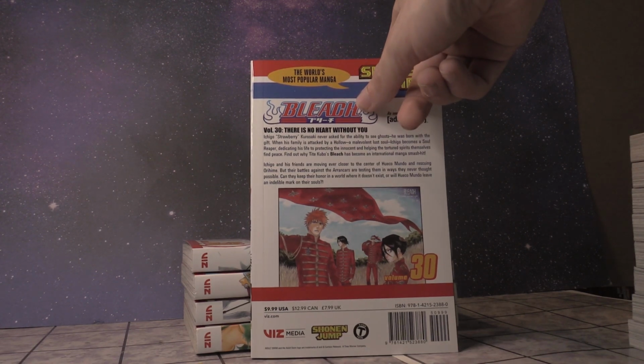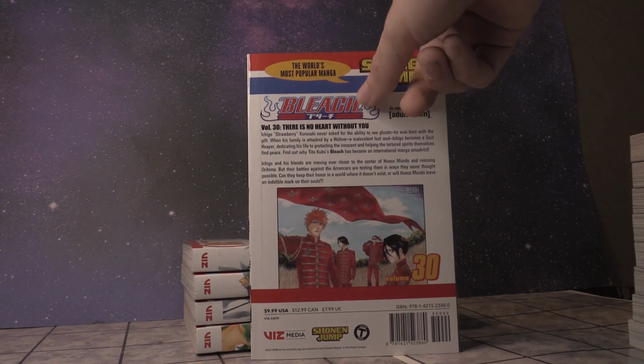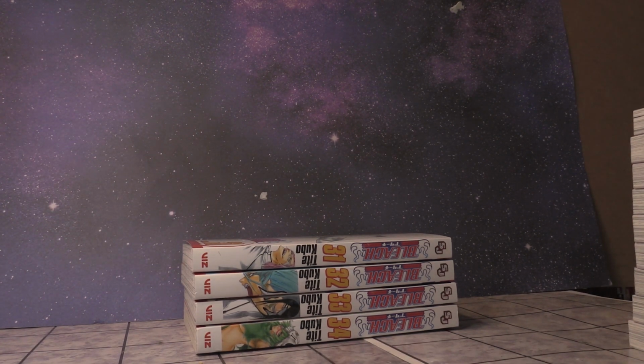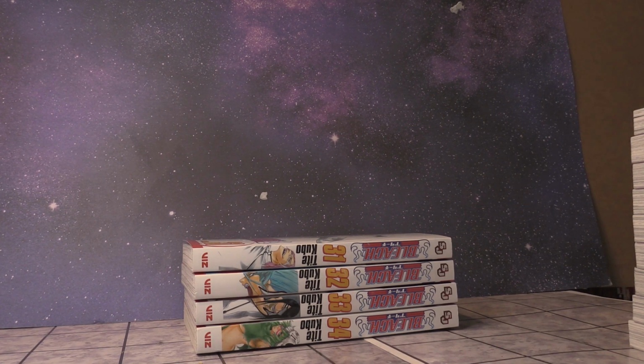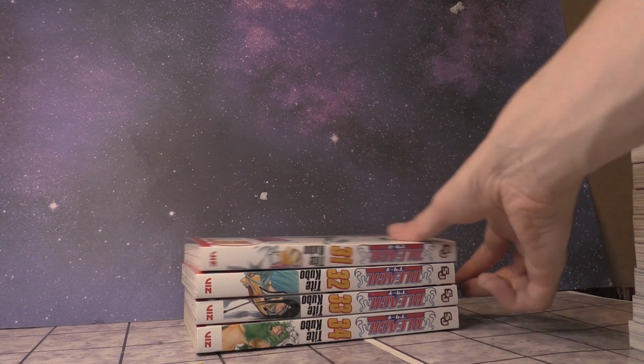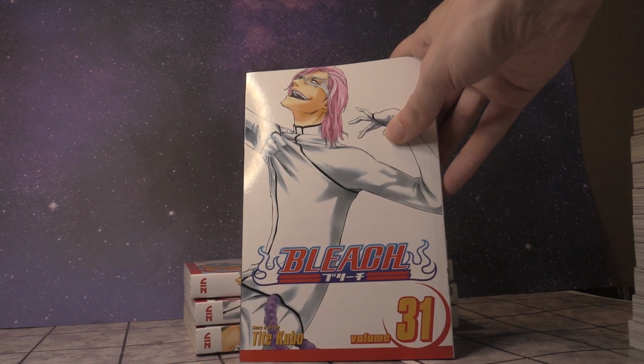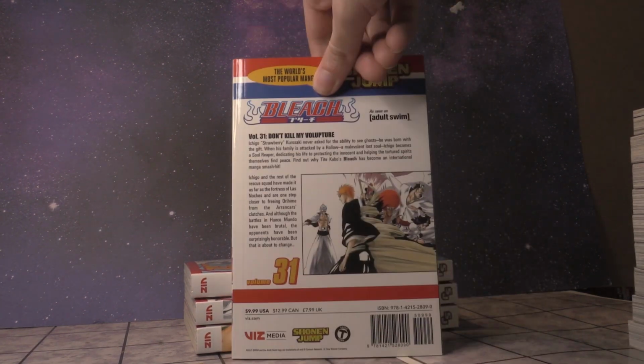We have them all in red with the flag. That's pretty cool. I love the dynamic between Renji, Rukia, Ichigo, Orihime, Chad, Uryu. It's great. So yeah, we have volume 31 with this scientist.